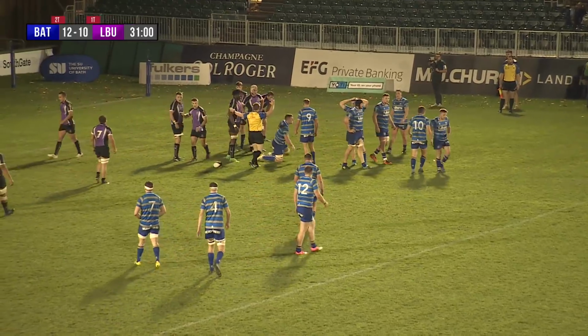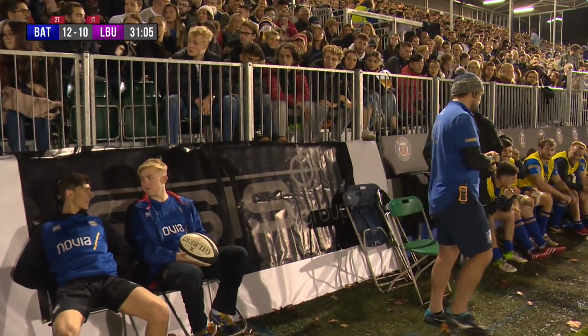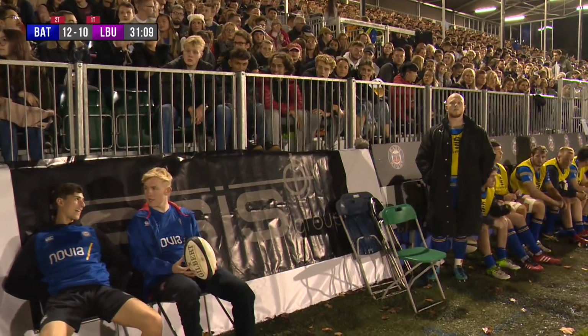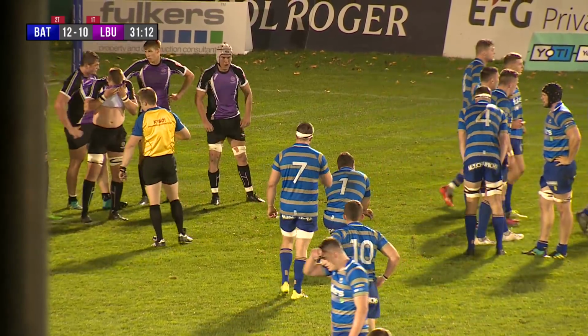They made the break, a bit of composure, and they still had men out there wide on the right. Yeah, I mean, it's looking promising for us. As long as we can get into these spaces, it's just a matter of finishing them off and making sure that we get the points on the board to make it count at the 80 minutes.